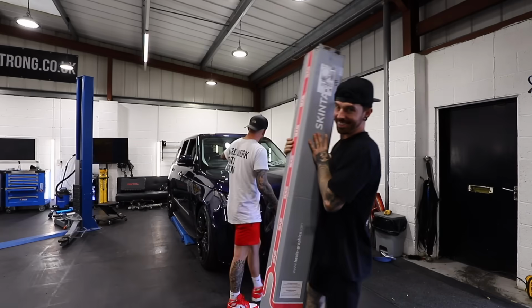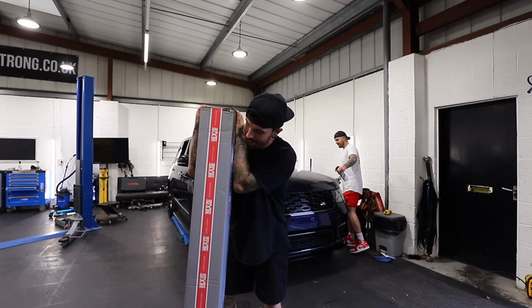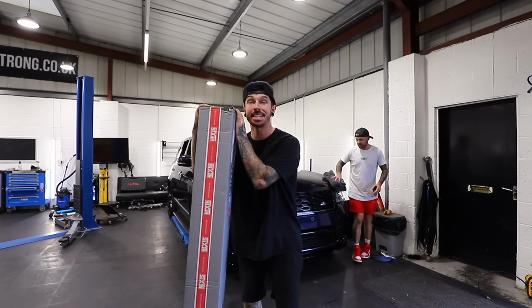We're going to be going for a completely different colour. Well, you guys are going to have to see what you think of this. Let's get down the colour of the wrap that we're going for. Here we go, 25 meters of Hexis wrap. This is a big car.